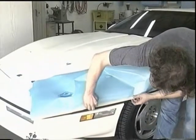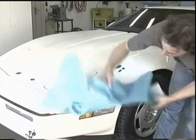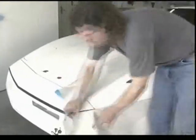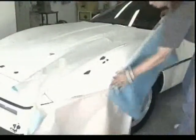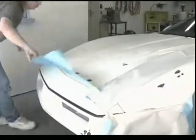Once you're satisfied that your panels are sanded and prepped properly, it's time to mask. Now, in order not to be really boring, we're going to fast forward through the process. Masking for primer is just as important as masking for paint. With catalyzed high-build primers, overspray can be difficult or impossible to remove from plastic and painted parts.